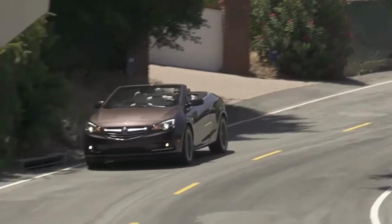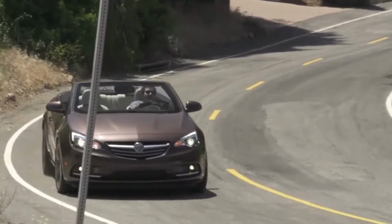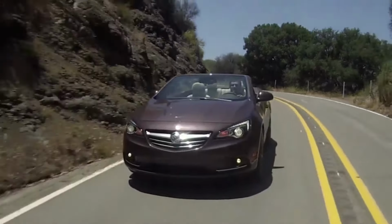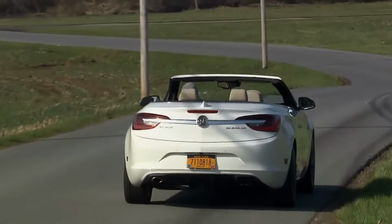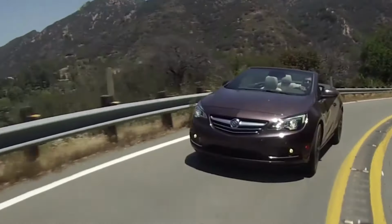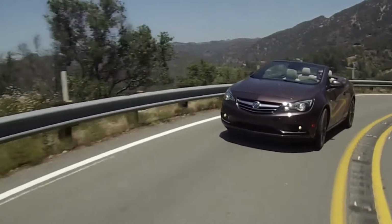But let's talk about the downsides of the 2019 Buick Cascada. When compared to its rivals, its fuel economy falls short, and its firm seats can make long drives a bit uncomfortable. On top of that, it lacks access to Android Auto and Apple CarPlay, and its handling isn't as nimble as some other cars in its class.